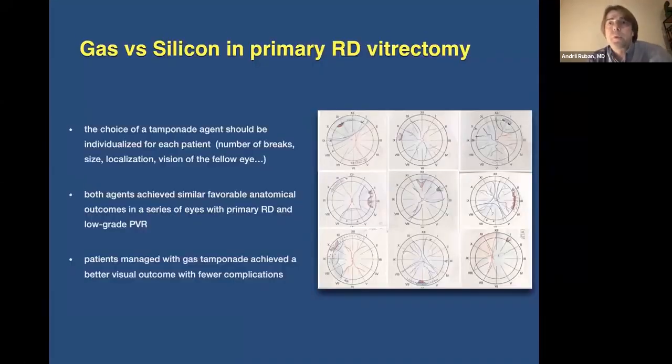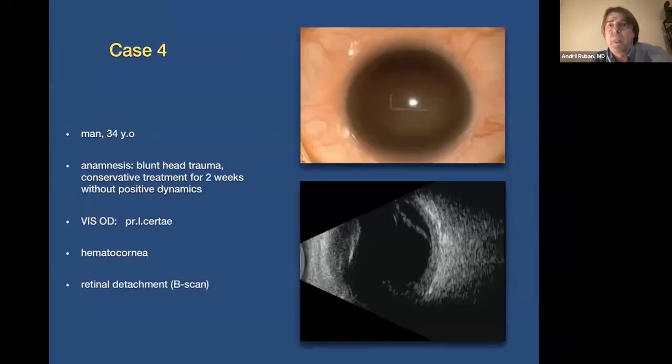In my experience, the choice of tamponade agent should be individualized for each patient. It depends on the number of breaks, size, location, vision of the fellow eye, and many other features. Both agents achieve similar favorable anatomical outcomes in a series of eyes with a primary retinal detachment and low grade PVR, but patients managed with gas tamponade achieve a better visual outcome with fewer complications.